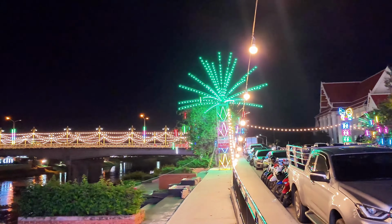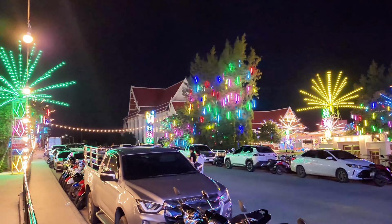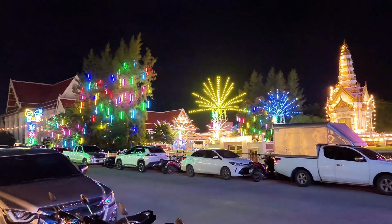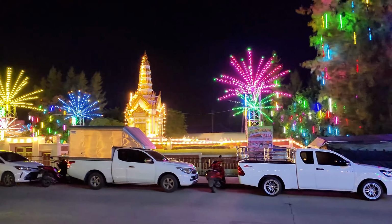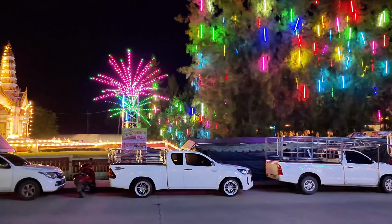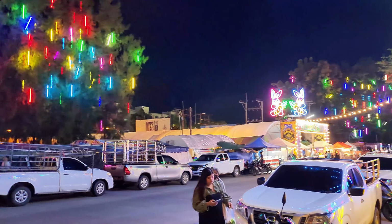I absolutely love all of the colorful lights that they've thrown everywhere. They're in the trees, they're like little flowers. It's just everywhere. I don't know if they climbed ladders or if they had a professional lift that installed all the lights, but this is truly amazing.